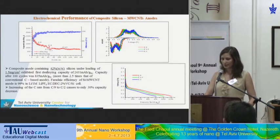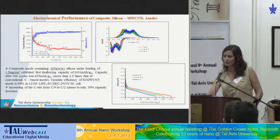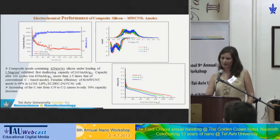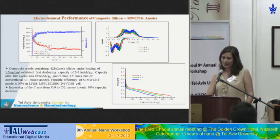After we characterized the powder, we measured the electrochemical performance of the composite silicon multi-wall carbon nanotube anodes to see what their capacity is. We can see that the composite anode containing 42% silicon under a loading of 1.5 milligram per square centimeter exhibits a large capacity of 2040 milliampere-hours per gram, and the capacity after 100 cycles is 835 milliampere-hours per gram. This is more than 2.5 times that of conventional carbon.